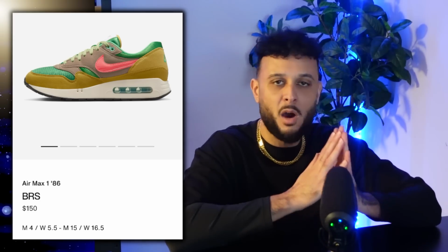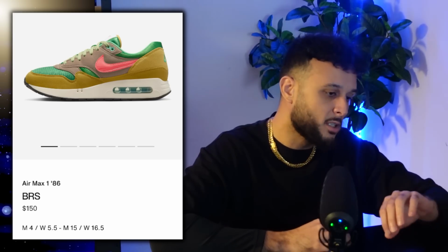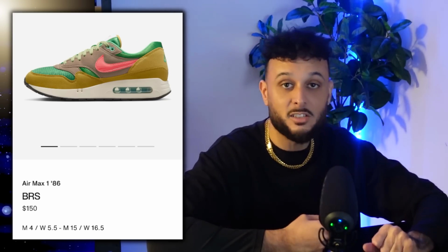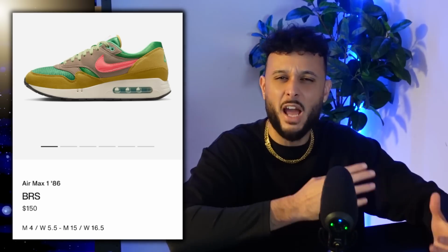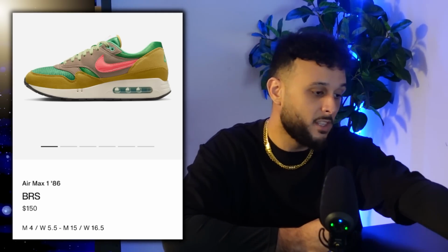So according to Eldon Monitors, which we got to give big props as they always give us the stock numbers, monitor these big SNKRS app releases. They said there was roughly around 5,000 pairs of these, which based off the fact that you still have a full size run sitting via the SNKRS app, it just kind of gives you an idea to gauge the demand on this. And Nike was asking $150 for these right here.